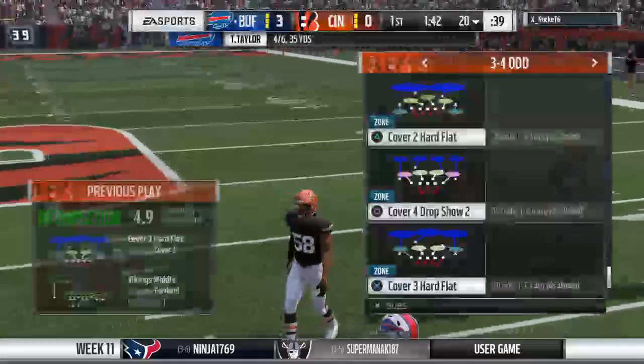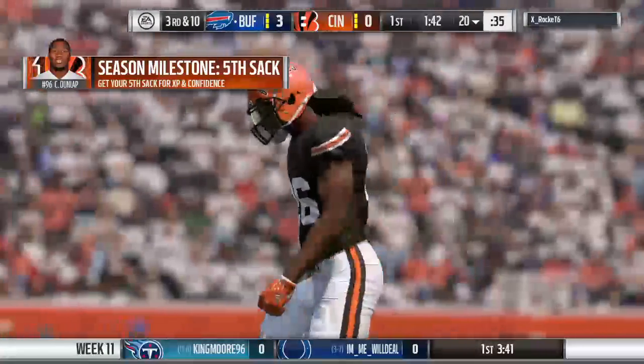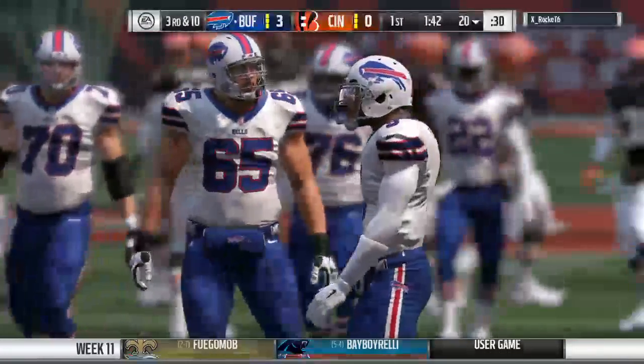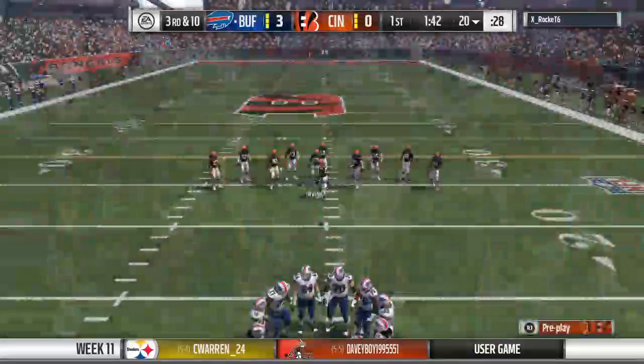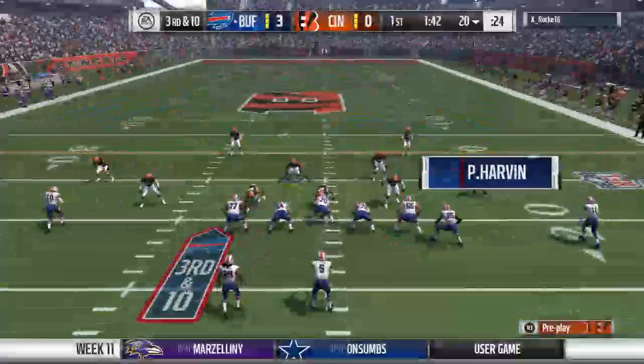Percy Harvin, the intended receiver there, and it's 3rd down. Oh, man, that was close. The opportunity to change momentum, big play, right in his hands, unable to come down with it. A sigh of relief, no doubt, on offense that fell harmlessly to the ground.